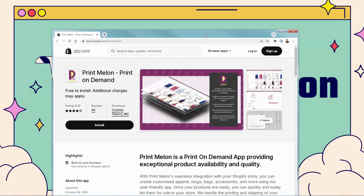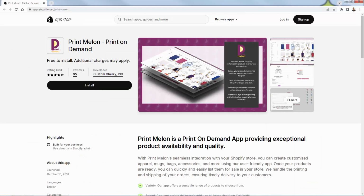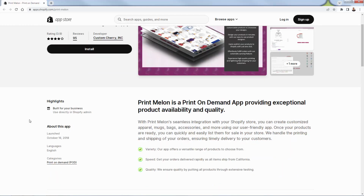In fact, I'm going to bring right over here the Shopify app page, and you're going to be able to take a look. We'll install it and go over the shoulder. I'll show you exactly how to use it. But you could take a look at kind of the big selling points about Melon. Huge variety. The most print-on-demand products by far, not even close. The next biggest competitor has about 300. We're talking about over 500 print-on-demand products.